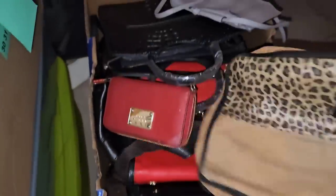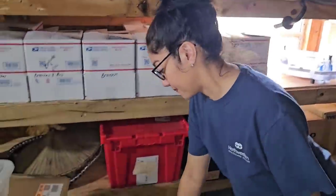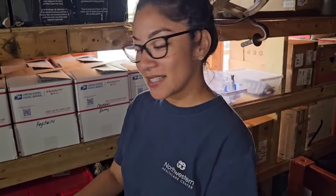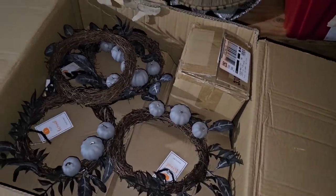Here's more purses that are going to go up for auction tomorrow. We got a Coach bag. These were all found in the Pew Pew unit. So you're already getting lots. So you're staging your lots here, because sometimes it's a mystery, so to keep it out of the living area. Not to you. To me it is. I'm not allowed back here. I set it up here. And then remember the wreaths, all the wreaths that we found in the unit. Yeah, that's going up for auction tomorrow night.